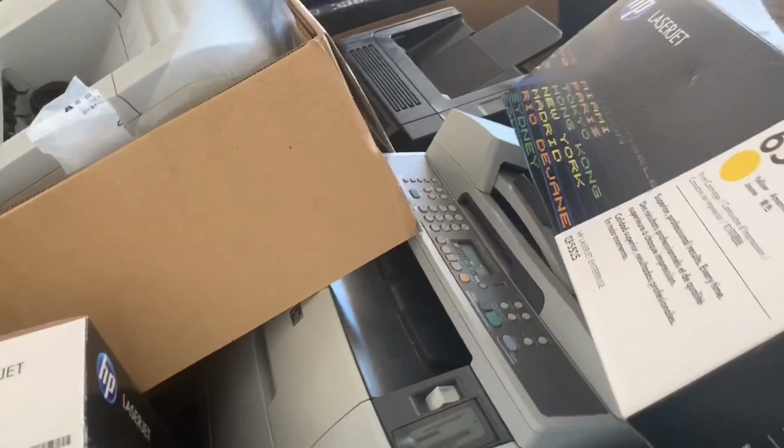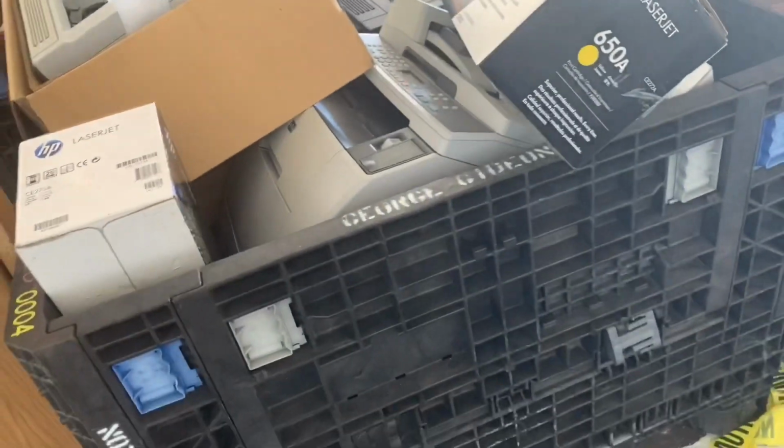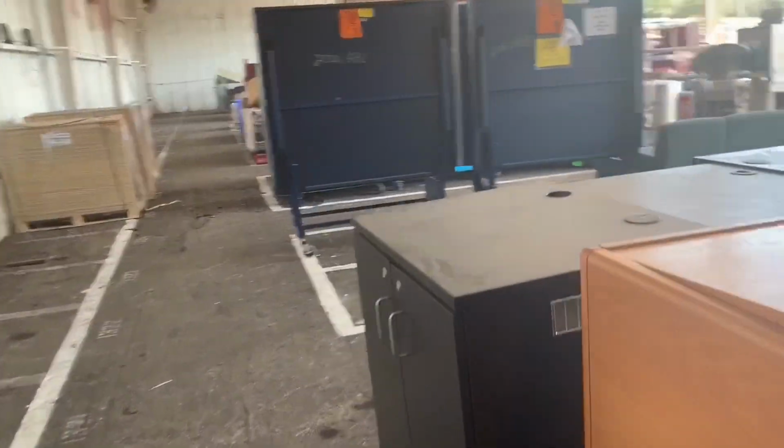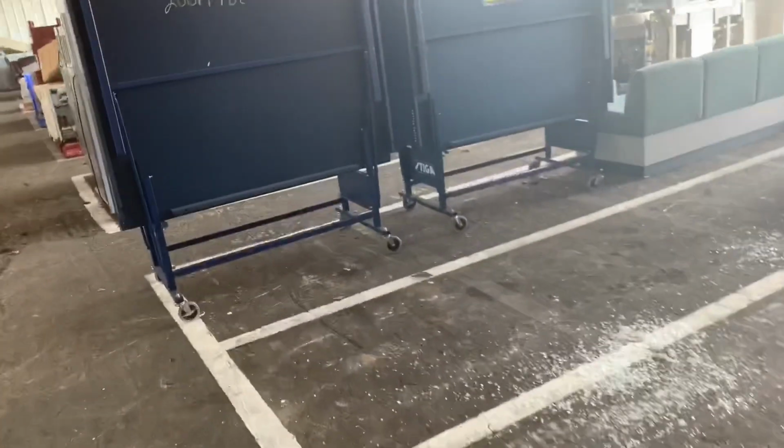But I have to take all the printers with it if I win, and I really only want to list the ink. Printers are too heavy for me, but they got all sorts of stuff. More printers, chairs, ping pong tables, all kinds of goodies. I'm gonna do a little bit of research on some of the lots that I was interested in.